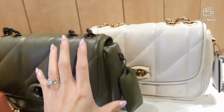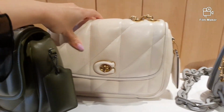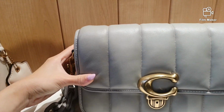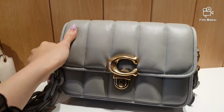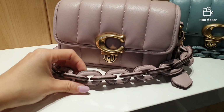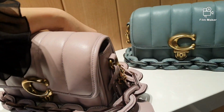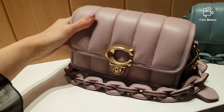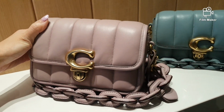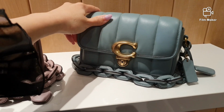I like this white, almost white with gold hardware. And the grey one is also nice. I like the vertical paneling, and the chains are quite cute. Never seen this sort of chains before, but I think it's quite unique. It might be a little hard on the shoulders if you wear it crossbody. This teal colour is also nice. Certainly nice to have a teal colour bag in your collection.